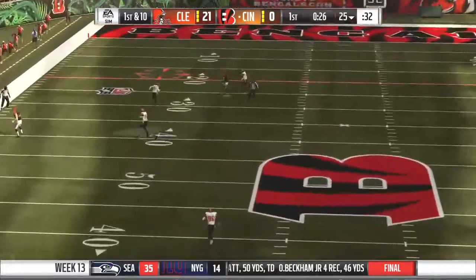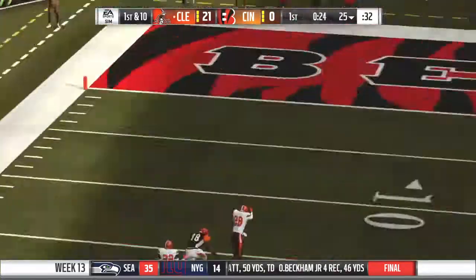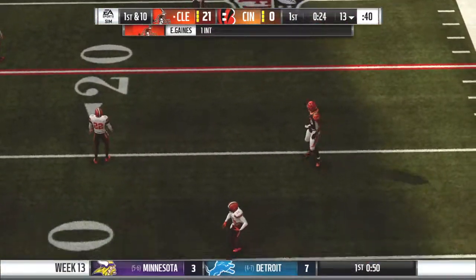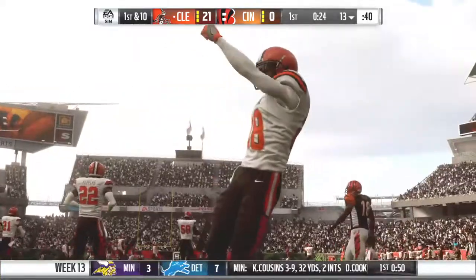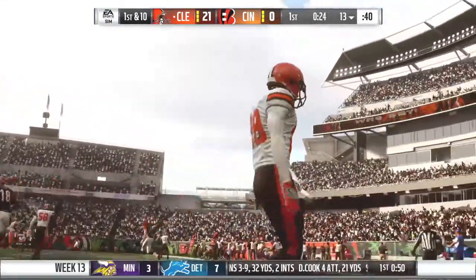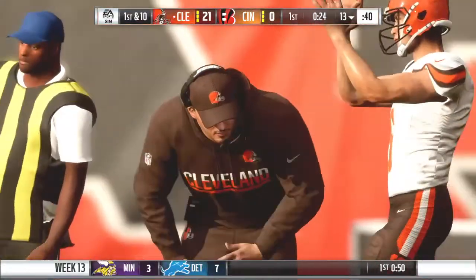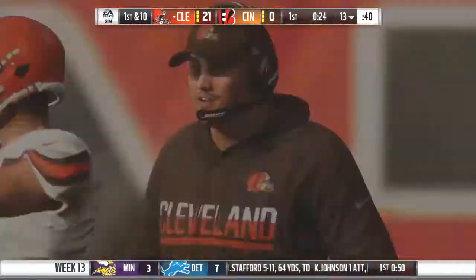He's going to launch this thing way downfield. And his pass is intercepted for the 4th time today. Picked off at the 16. And a big turnover there as his guys will get the football back. We haven't even escaped the first half, and he's already thrown 4 picks.